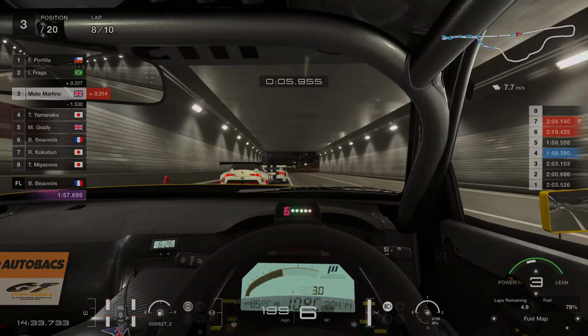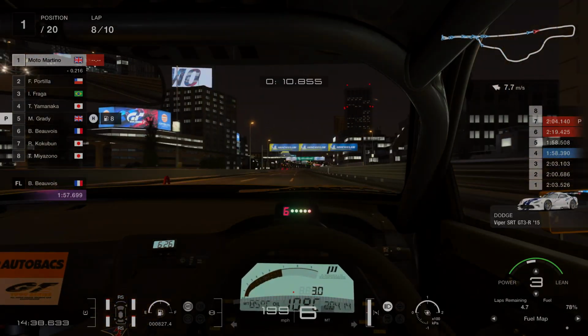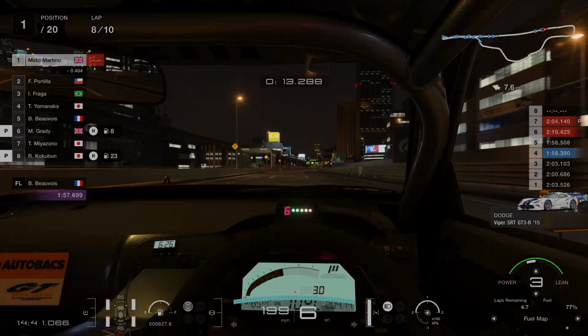Let's have a bit more fuel. That's better. Look at the performance difference now. 200, that's what we wanted. Well, just about 200.